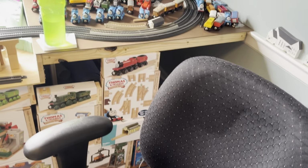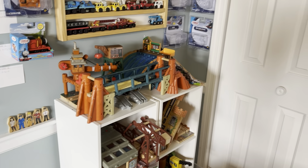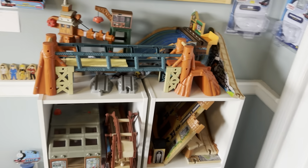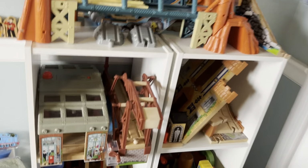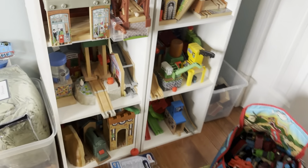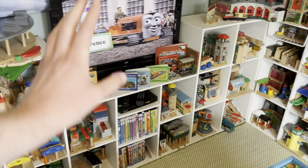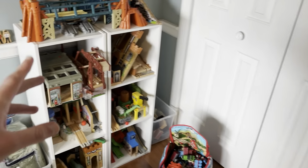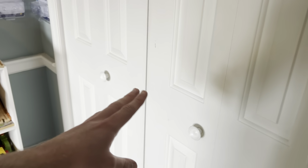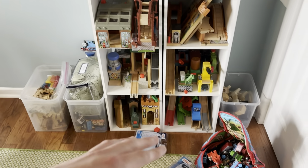So yeah, I think the last main change is this. These aren't new shelves, but whenever I was rearranging these to make room for the TV, I moved the two single ones over here, and I got all my destinations out of my closet and displayed them.